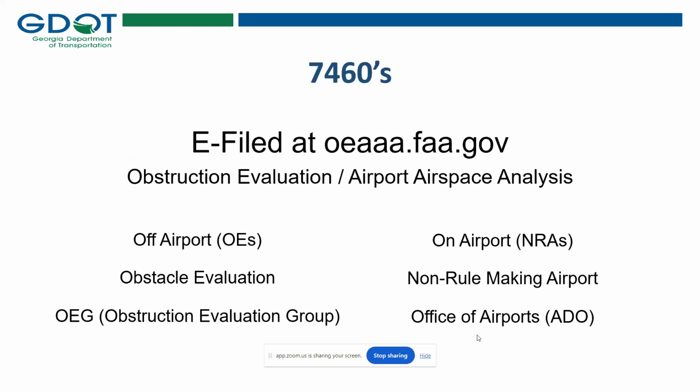They are submitted online at oeaaa.faa.gov. It stands for Obstruction Evaluation, Airport Airspace Analysis. When you get there, there is the option of off airport or on airport. Off-airport 7460s are called OEs, which stands for Obstruction Evaluations. On-airport ones are called NRAs, non-rulemaking airport. No idea where that came from. The Obstruction Evaluation Group handles the off-airport OEs, and the ADOs handle the NRAs.